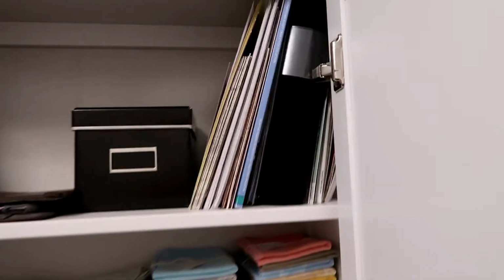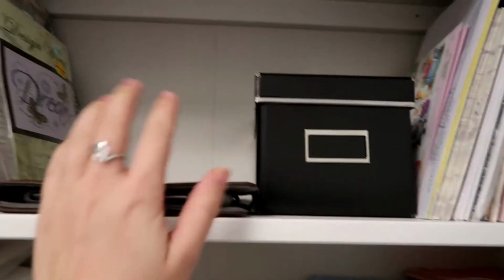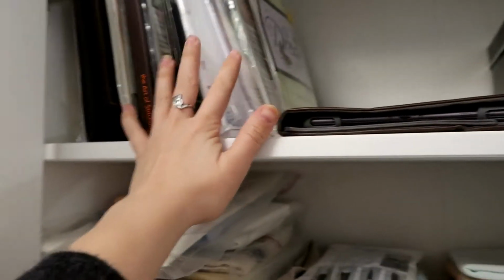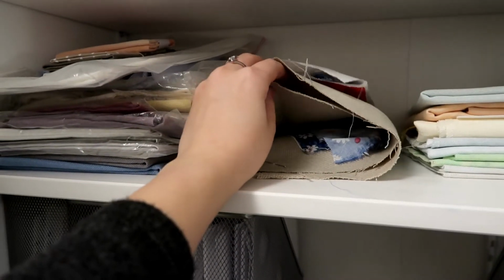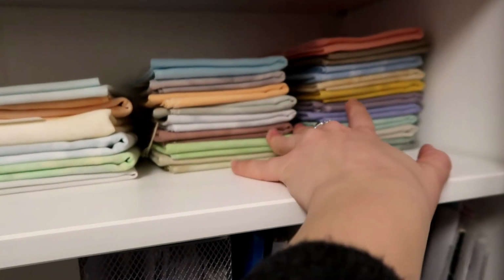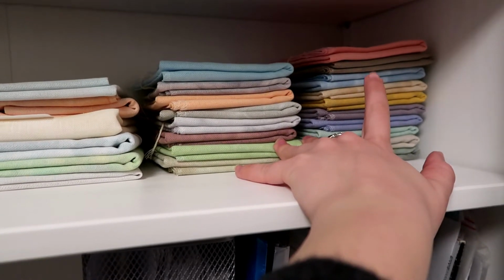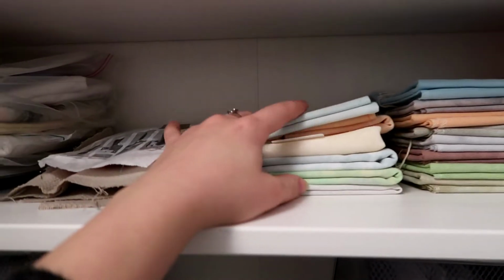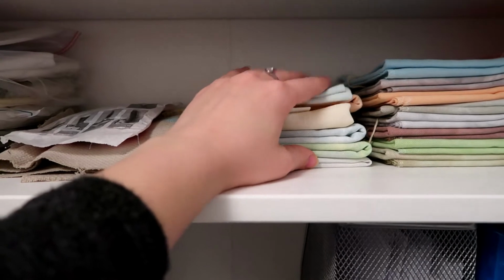Here we have patterns. I have my hand-dyed threads in here, my iPad, and unstarted kits. Then we have my fabric, just some random. Here is some finished cross stitches that I have not framed yet. And these two piles are my hand-dyed fabric from Extra Design that have not got an owner yet, so I don't know what to stitch on them yet. This pile is my hand-dyed fabric from Anywhere that I have plans for, so they have patterns that will go on it.